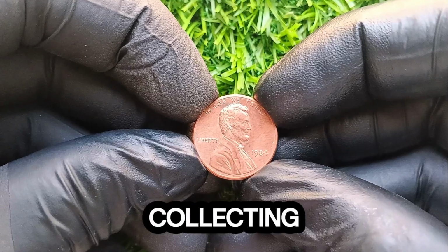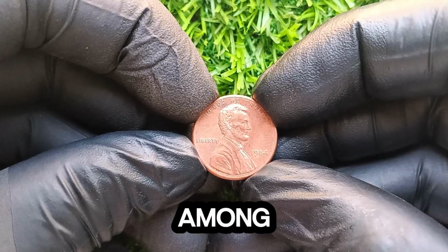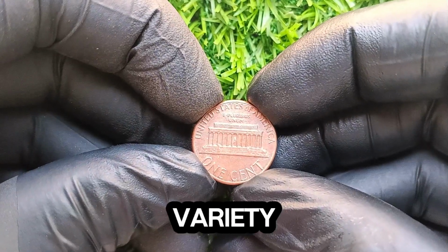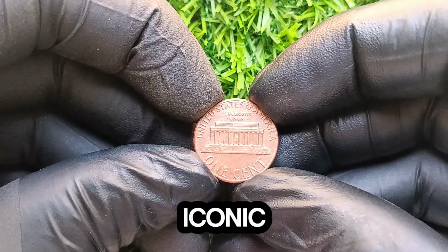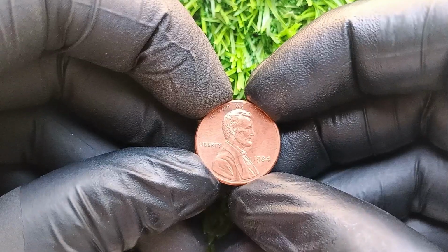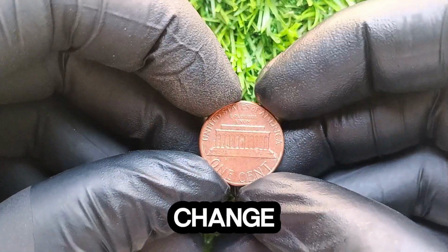In the world of coin collecting, some pieces stand out not just for their age but for the rare quirks that make them one of a kind. Among the Lincoln pennies, one of the most astonishing stories comes from the year 1984, a year that gave birth to a variety collectors hunt for relentlessly. The Lincoln penny has always been iconic, but the 1984 double-die obverse variety is the one that carries an aura of mystery and prestige. This penny may look ordinary at first glance, yet under closer inspection, it reveals details that can change its fate entirely.